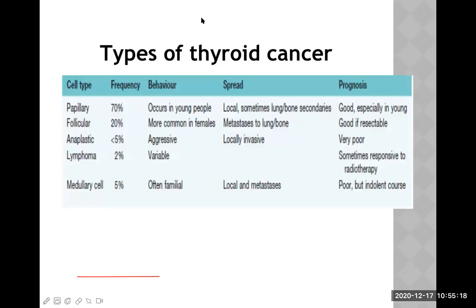Now, all of you please focus on this slide. This is a very important one. So what are the types of thyroid cancer we have? See this: papillary carcinoma of thyroid, follicular carcinoma of thyroid, anaplastic carcinoma of thyroid, lymphoma, and medullary cell carcinoma. So these are the different types. Among them, the most common one is papillary carcinoma of thyroid, comprising almost 70% of the overall thyroid cancer. It occurs in relatively young people, of course more common in females. Regarding the spread, they usually have local spread, meaning they affect the lymph nodes present in the neck. Cervical lymphadenopathy is very common in papillary carcinoma of thyroid. And sometimes they may even have a distant metastasis, like to the lung or the bone.